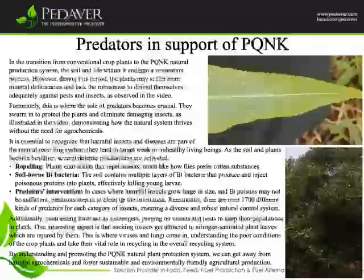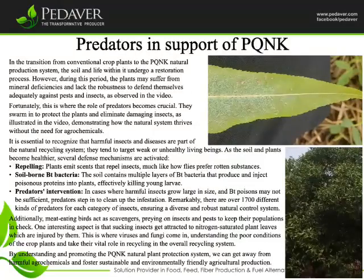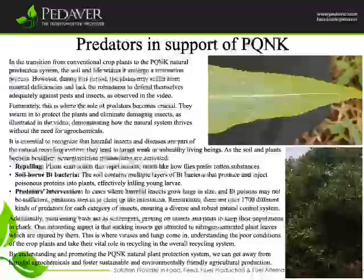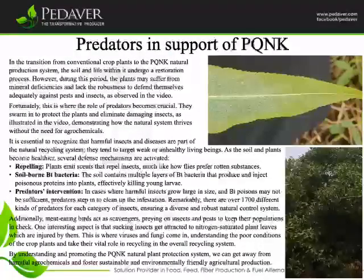Predators in support of PQNK. In the transition from conventional crop plants to the PQNK natural production system, the soil and life within it undergo a restoration process. However, during this period, the plants may suffer from mineral deficiencies and lack the robustness to defend themselves adequately against pests and insects, as observed in the video.